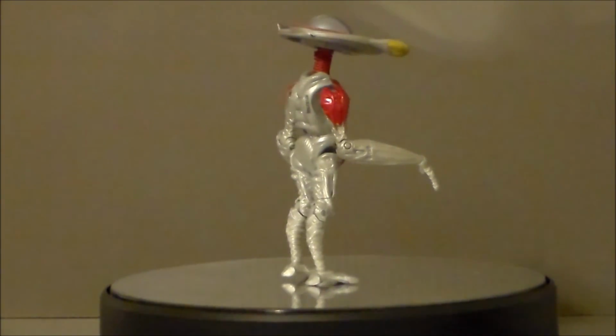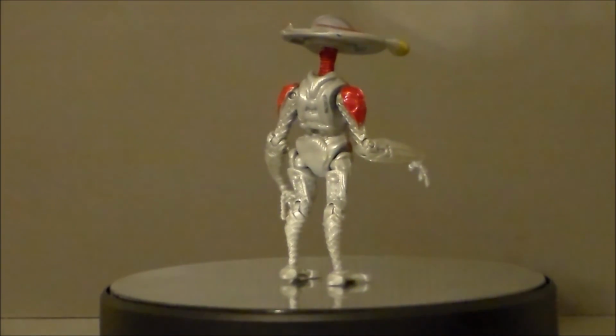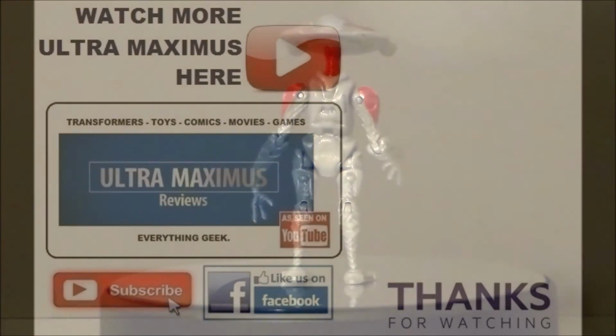So there he is, Alpha 5 from the new upcoming Power Rangers movie.